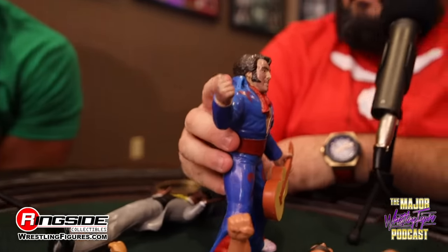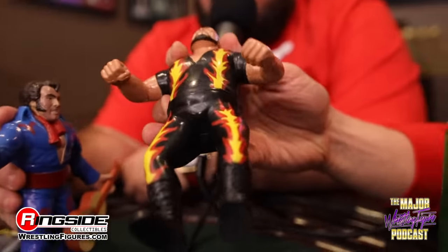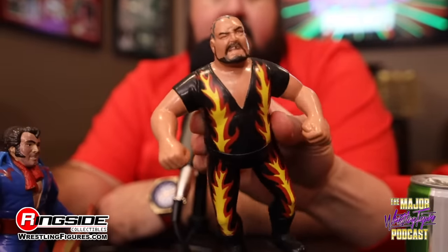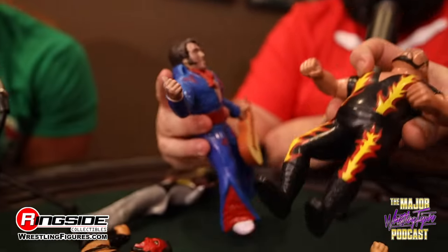So these figures, once you play with them once, it was over. It's literally over. So Bam Bam, if you play with him rough, like this is a pristine condition Bam Bam, he's black underneath. Tremendous. The paint and the head tattoos. The more you play with this, he would just turn completely black. Honky Tonk would turn blue.